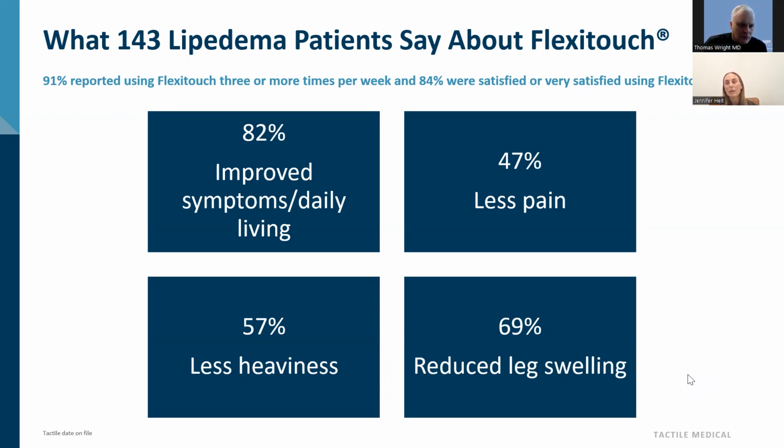Certainly some patients may have more leg swelling than others, and some patients might see more leg swelling reduction than others, but it's very helpful for these patients. And so Dr. Wright, I'd be really curious to hear what you've been doing for these patients in terms of treatment, including with pneumatic compression, and some of the results that you've seen.